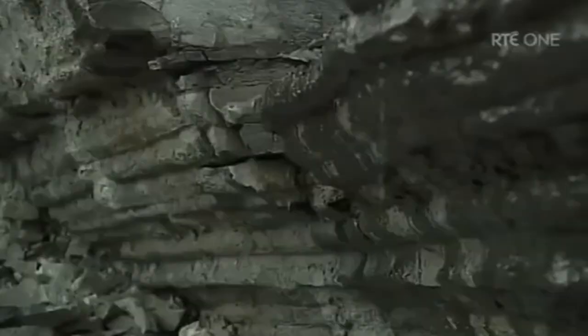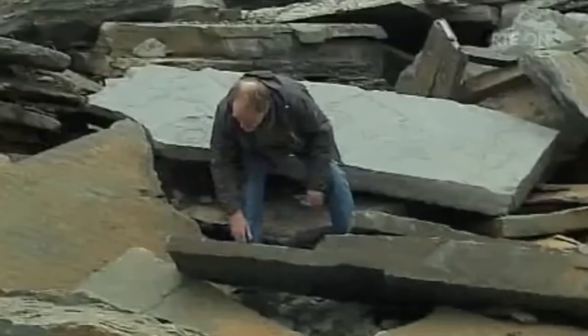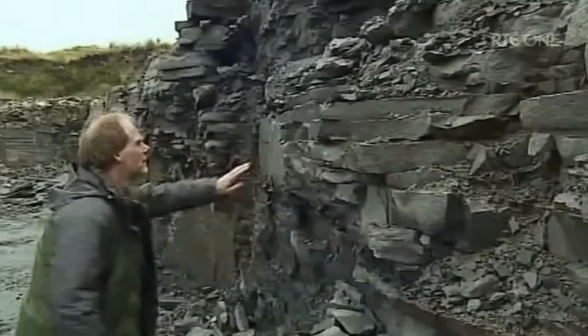It's called a flagstone because it breaks off in these thin layers, and each layer is a depositional unit. This is all comprised of sediment, and the sediment would have been deposited here somewhere around 320 million years ago. Okay, so it's a very, very old landscape, if you like, and all the sediment here and as far up as the Cliffs of Moher and further south all the way down to the Shannon Estuary, they were all part of one large delta.